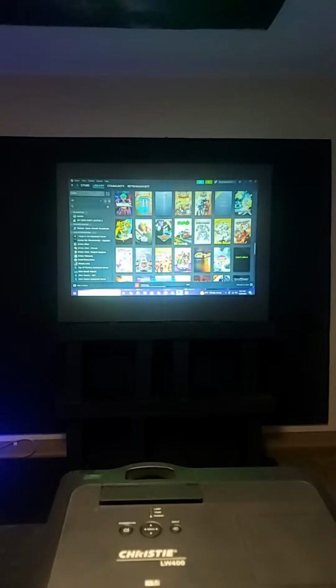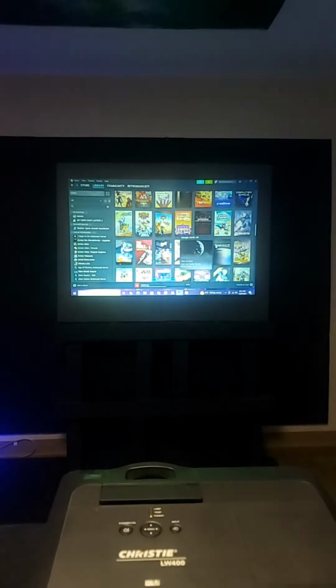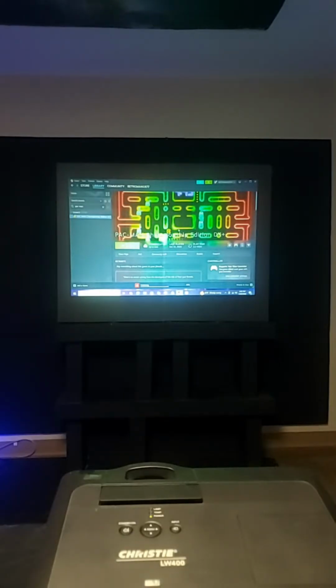You got Pac-Man in there? Really? Not that Pac-Man. I got Pac-Man in all my games. Cool. Can't find the game. Put it in the search. I keep forgetting that search is in there. Like literally forget the search every single time. Go hunt through all these games.